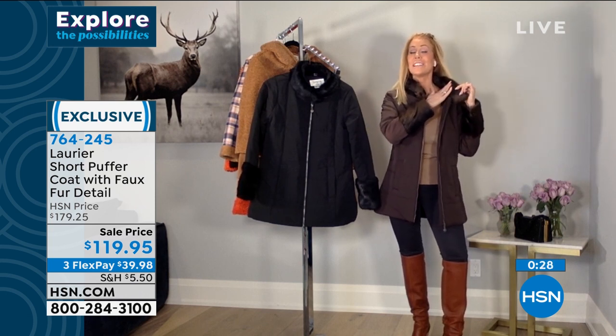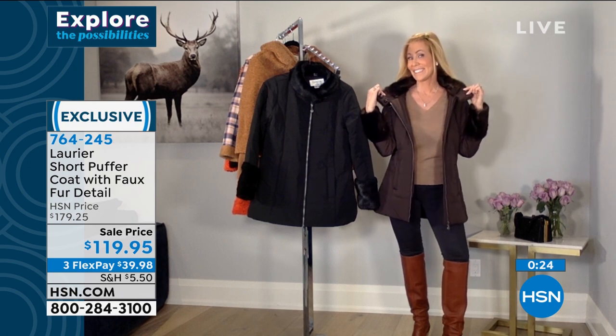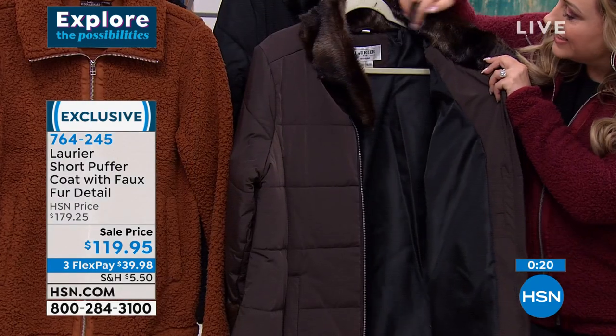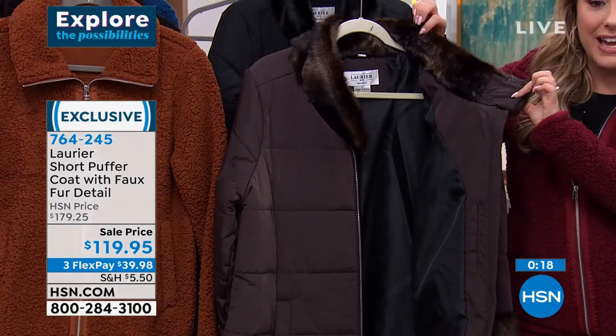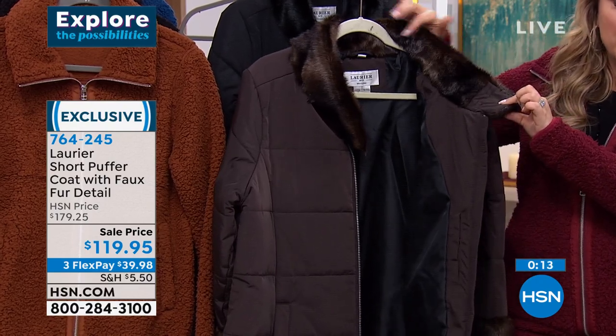And by the way, did you notice even the interior of this collar has faux fur? Yeah. Oh, yeah. It's really about the details. Yeah, you can see that on the inside. That's like a luxury it doesn't have to. I mean, it's on the inside, but that's what touches your neck.